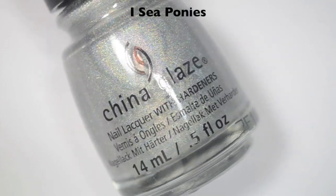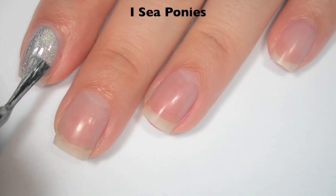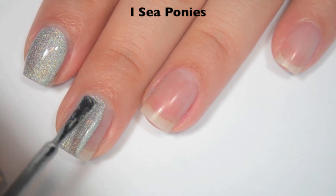The next polish is called Sea Ponies, and this is a silver holographic. So here is 1 coat. So this one covers pretty well on the first coat.